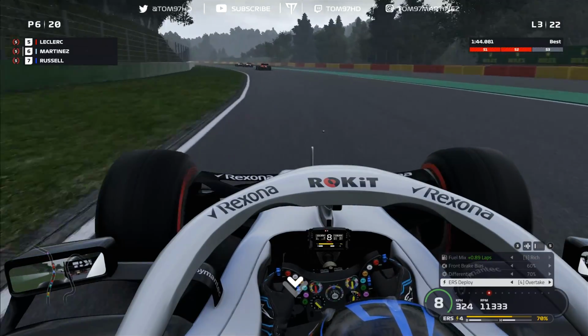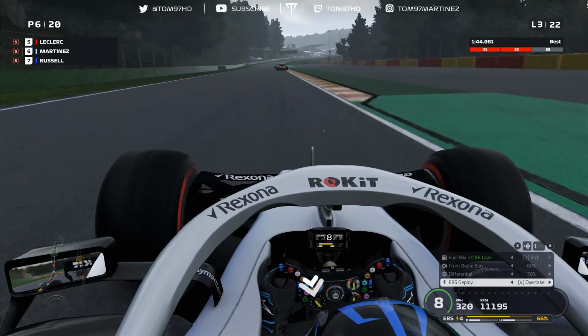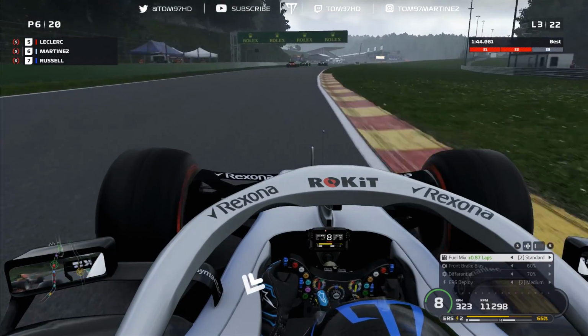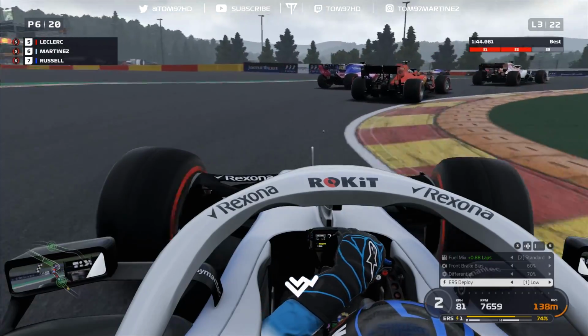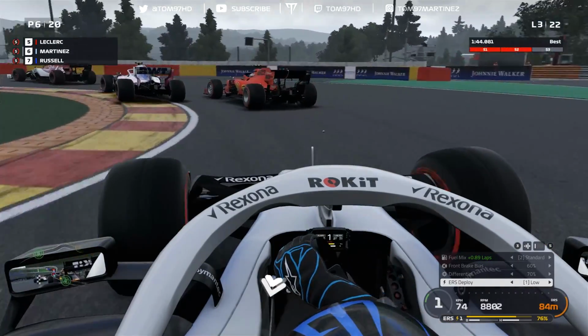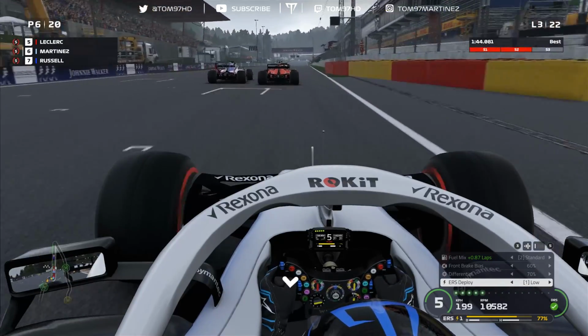Let's try and close in. Okay, we're within Leclerc's slipstream here, which is good. Although I'm dropping back a little bit, I'm struggling to stay close enough, but we should have DRS, which is the main thing. Russell touches the back of me. There's some debris, so Russell might have lost an end plate there. He hit the back of me under braking. That's his fault, not mine.